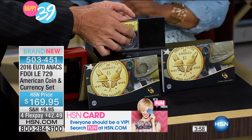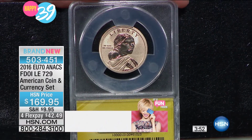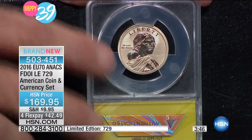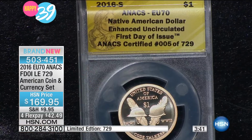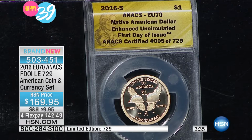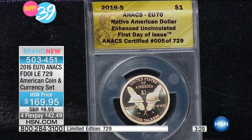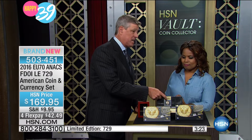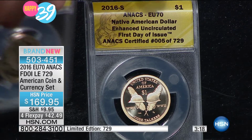So you've got this, which is a very popular coin. But then, when they made this special set, they made it in enhanced uncirculated. These are selling very, very quickly, folks. In enhanced uncirculated, they only made 50,000 total coins, which makes it one of the rarest modern American issue coins, period. And of those, there are 729 in EU70. Now, I challenge you to go out there anytime, any place, anywhere in today's market and find an EU70 for $169.95.